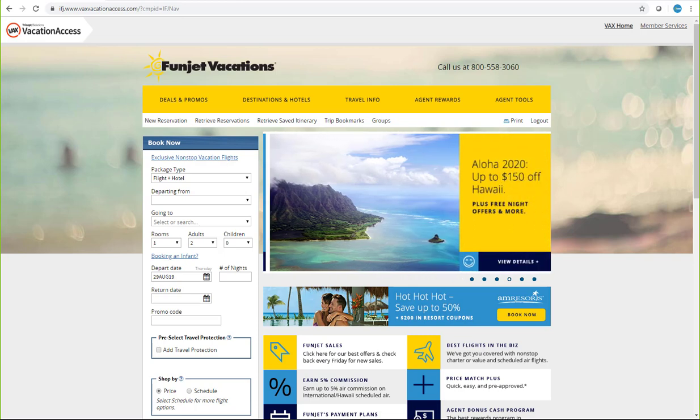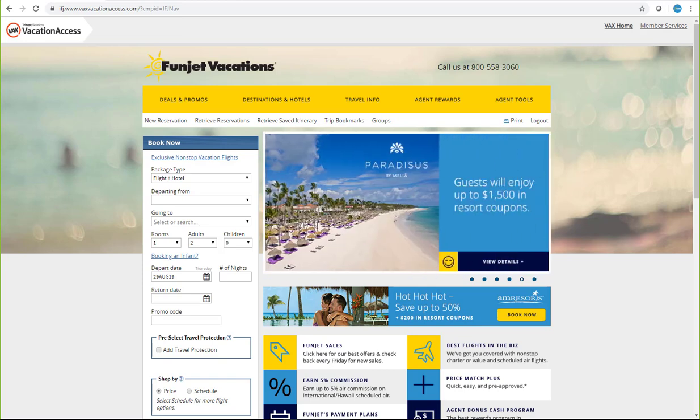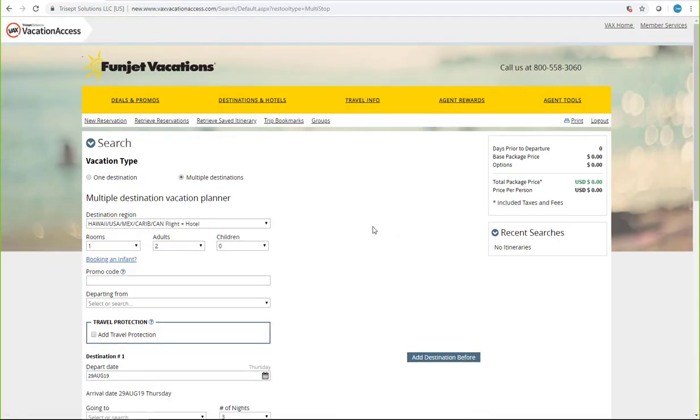So first off, I am in the FunJet Vacations Anchor Store page. And what we're going to do from here is get into the multi-destination option. To do that, from here, go down from your Book Now area and click on multi-destinations. And so from here, we're on multiple destinations.